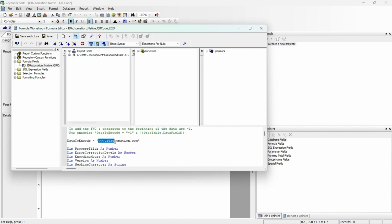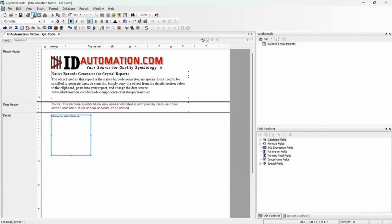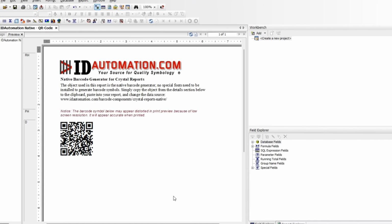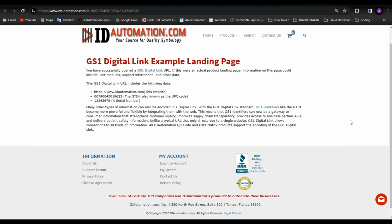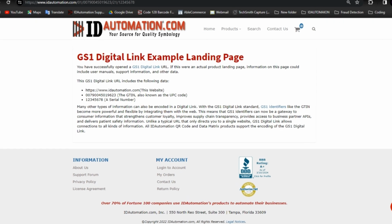Here, inside the Data to Encode field, we'll paste in our GS1 Digital Link. For this, we won't need the GS1 FNC1 character. Now, a quick save. If we use Print Preview, we'll see our GS1 Digital Link QR code. When you scan the barcode, the digital link will bring you to a landing or product page. There are many possibilities on what your company can do here.